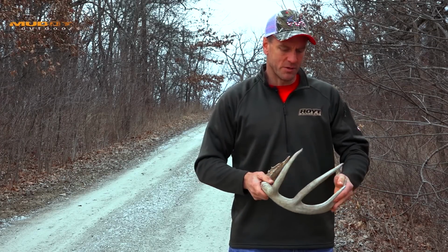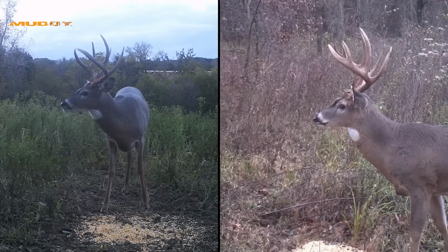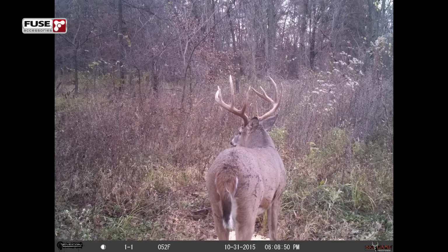I didn't expect him to jump from an 8 to a 10 pointer. He did add G4s on both sides, and he got a little bit more massive, but overall, I wouldn't say his frame got particularly a lot bigger. And I got some daylight pictures of him this past fall in November.